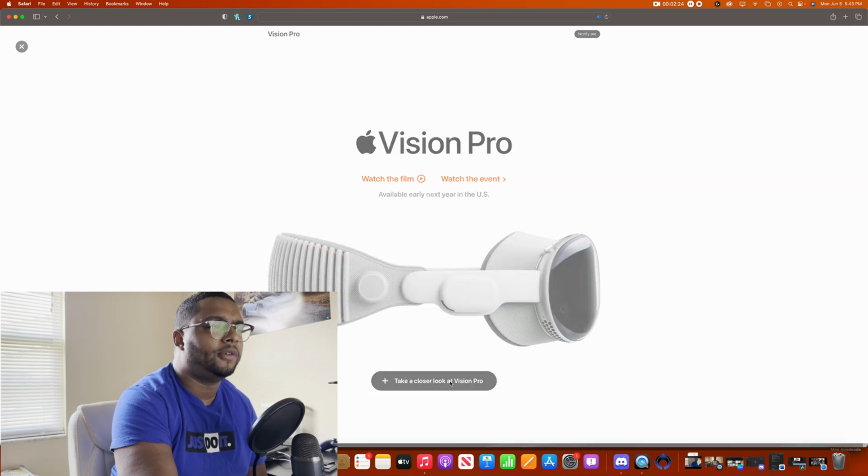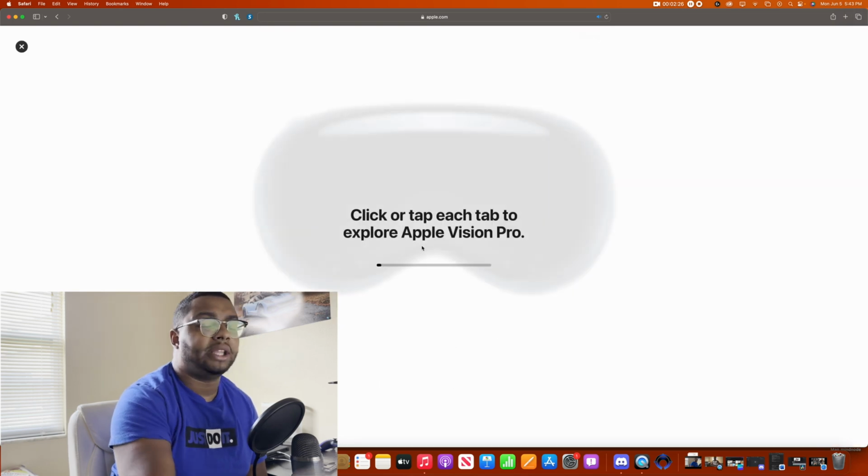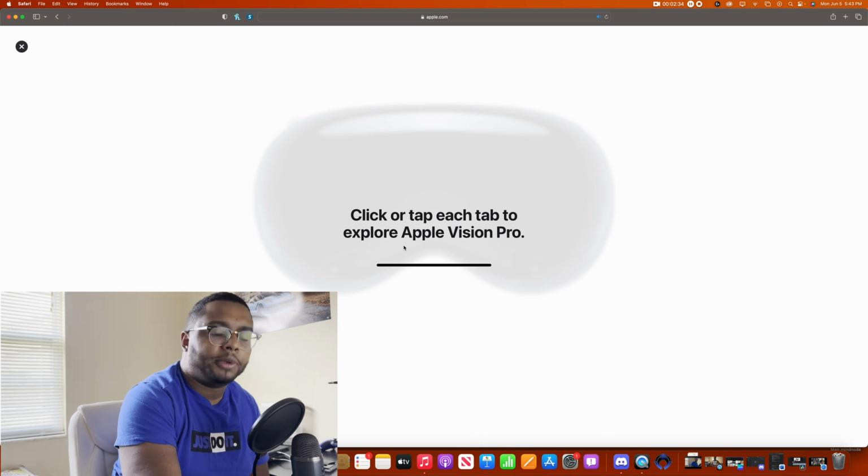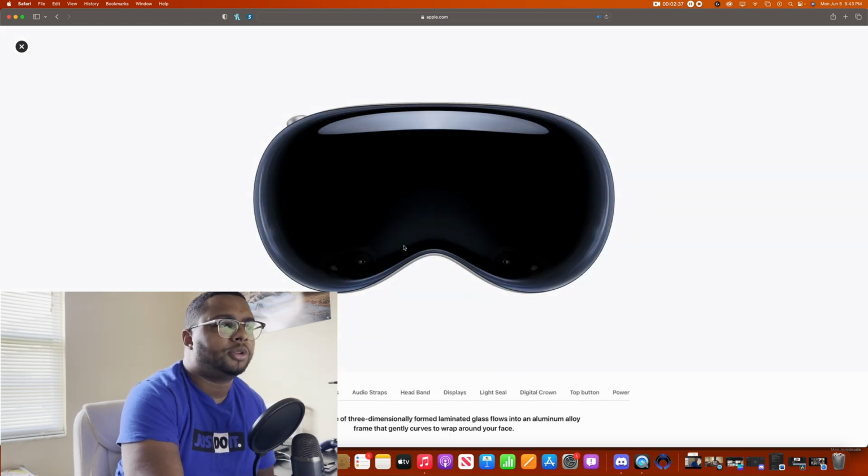This is more for simpler tasks, even though they did say that you are able to do some higher level tasks, just not video editing and stuff like that, but computing tasks, 3D renders and things like that, you're able to do for sure.